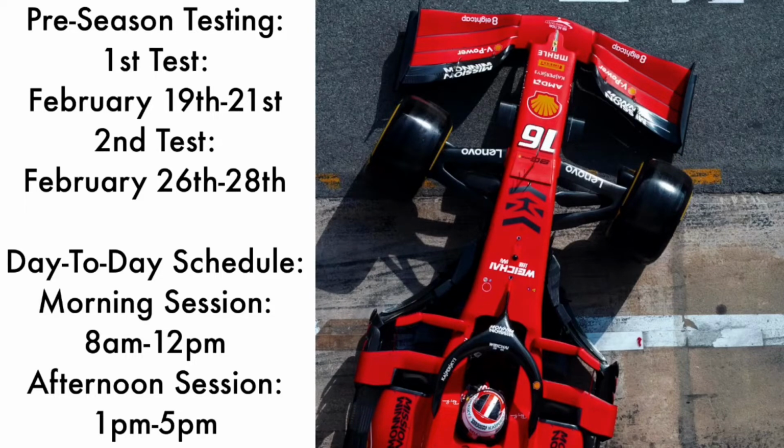The first test will be getting underway on Wednesday, February the 19th, and that will end on the 21st, that being a Friday. Then the week after, the second test will begin on Wednesday, February the 26th, and like the first test, it will end on that Friday, the 28th. Compared to the 8 last year, we only have 6 days of testing this year, so track data is going to be vital, and reliability needs to be a lot better than recent years, otherwise teams are going to be on the back foot.